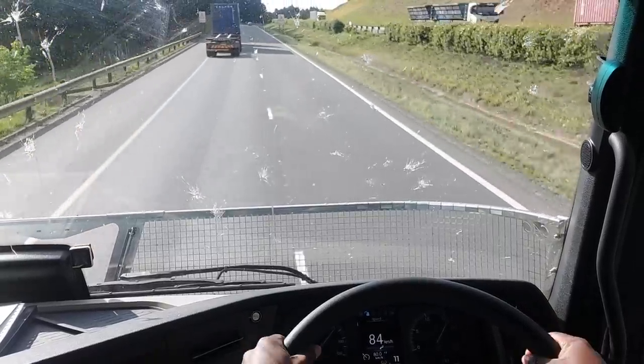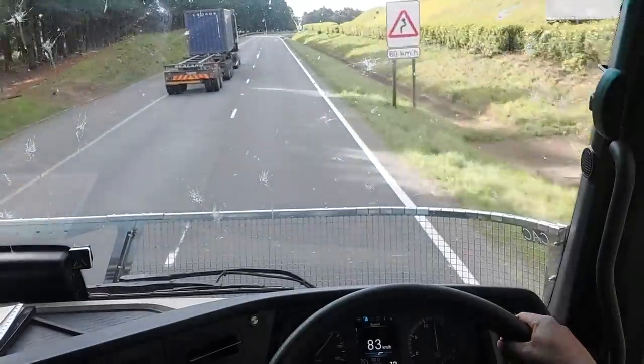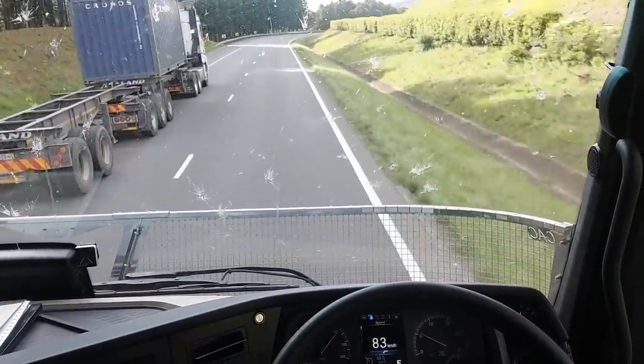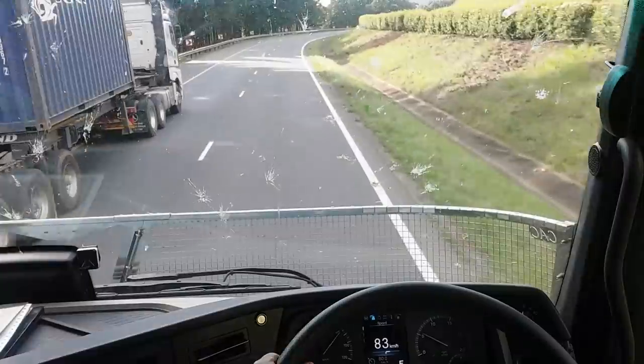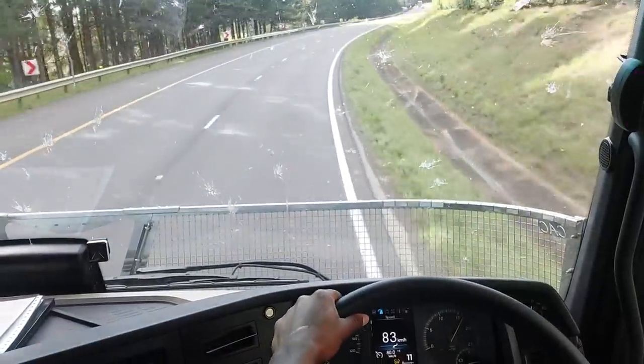Let me switch off cruise control. Okay, I switched my cruise control off. And now let me go back to cruise control. Respect any curve. We don't take chances.